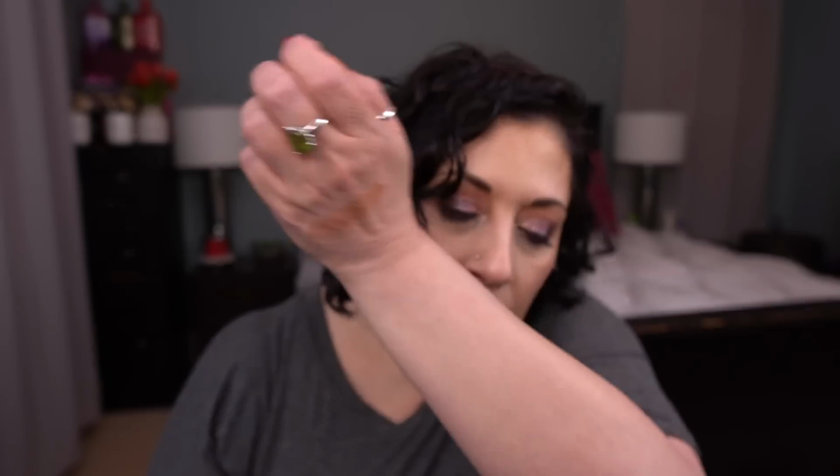Again, I don't have the scent notes on the packaging, so I will put scent notes over here. I want to spray this. It's so good. Oh, that's so pretty. Oh. Then I have 3 other items.